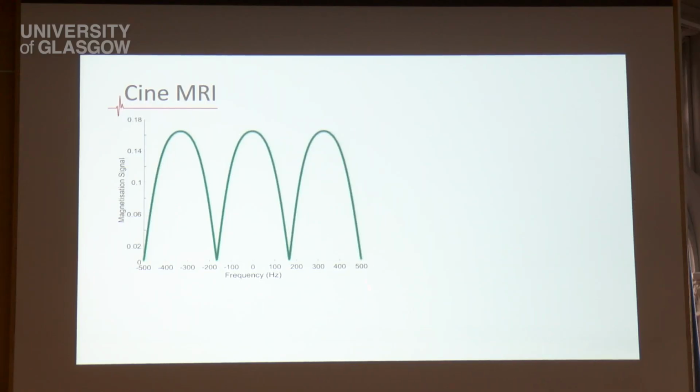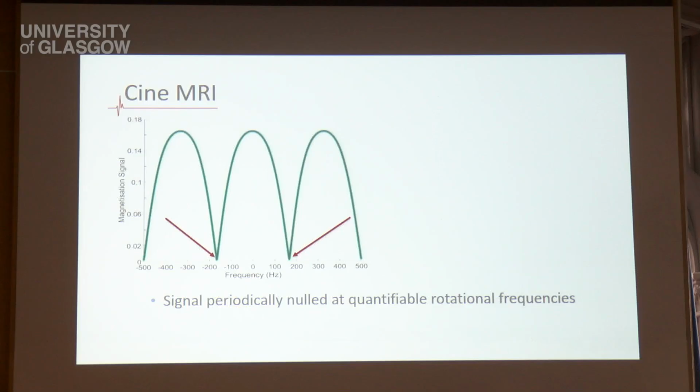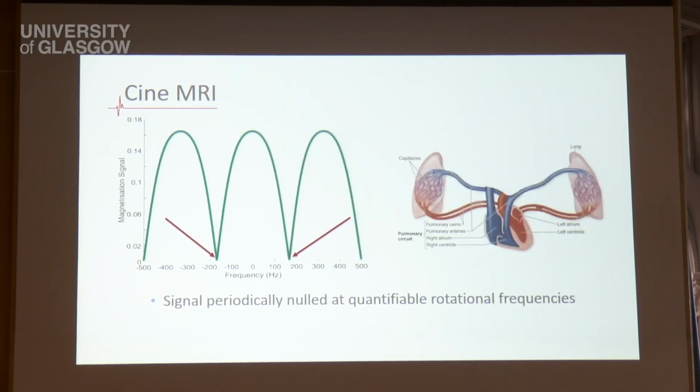So what we can do is look at how the MRI signal behaves at different hydrogen frequencies. If they're spinning at different speeds, how does the signal that we acquire change? We see that at very specific speeds, signal drops to 0. This corresponds to the dark patches that we saw in those images. Why does this just happen in the pulmonary veins?